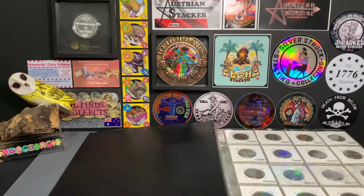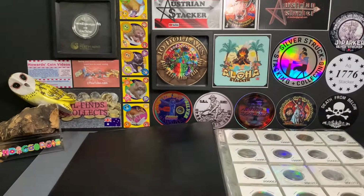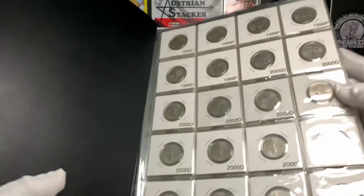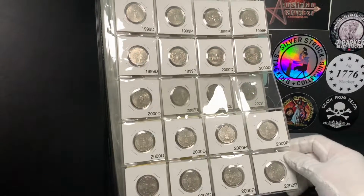All right, so here we are back in Singapore. Thank you for staying on. Here we have my United States State Quarter Collection right in front of you. And I only managed to add a couple of coins to this album. Again, all these coins here were found in circulation.